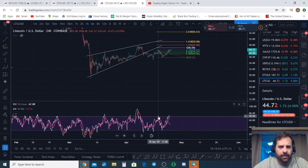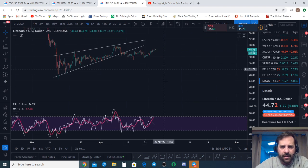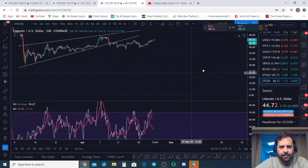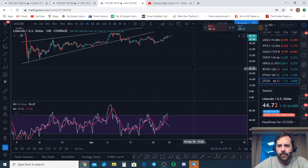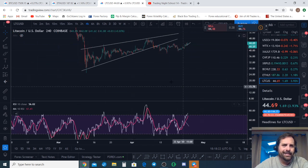Now let's look in. We're on the 4-hour chart here. Let's see if there's any divergence that's going to help us think about that at all. Really don't have any divergence to speak of that I can see. No divergence there on the 4-hour chart. Nothing to help us there.